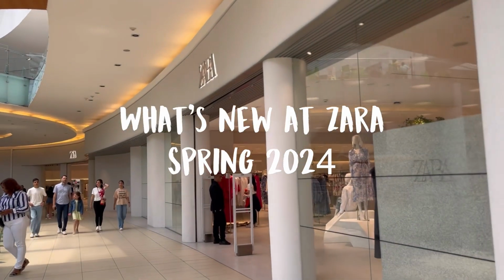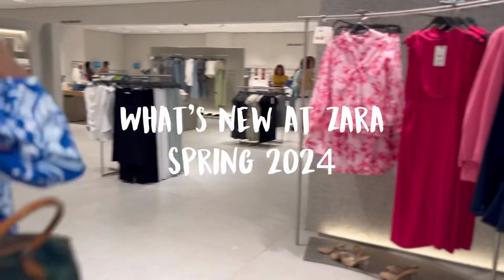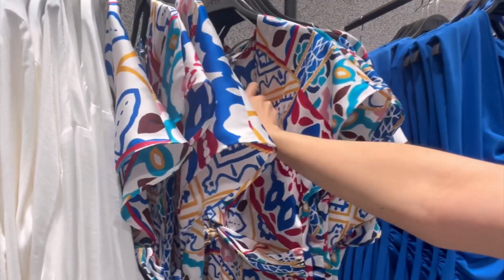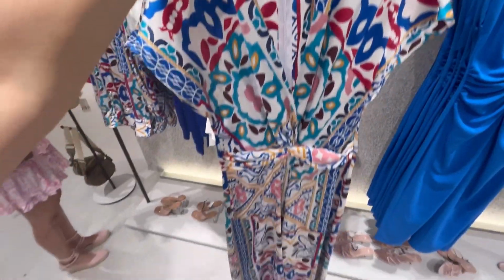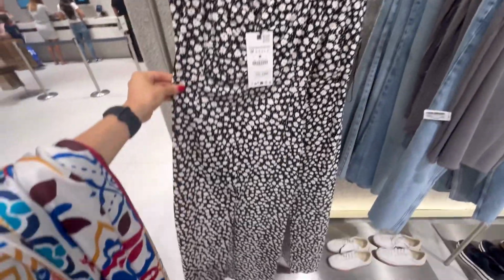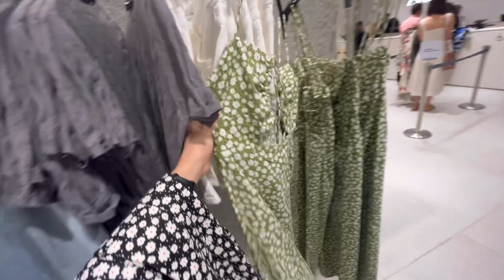When I first thought of making this video, I was initially just going to try on Zara spring dresses. But as soon as I walked into the store, there were so many cute prints and pieces that I decided to pick everything that I liked from the store and take it into the dressing room to try it on. And that's exactly what I did.